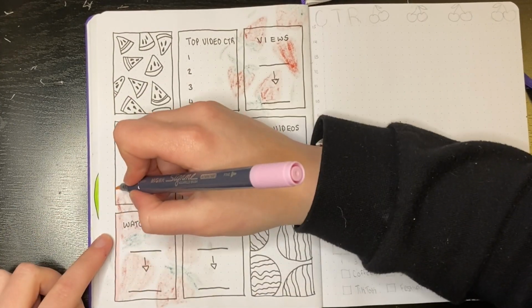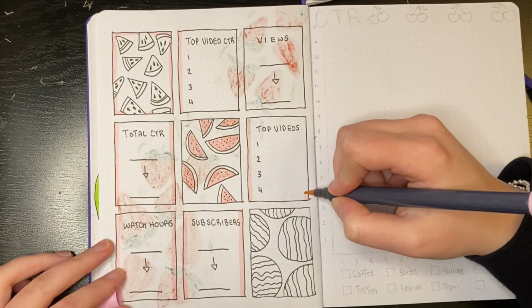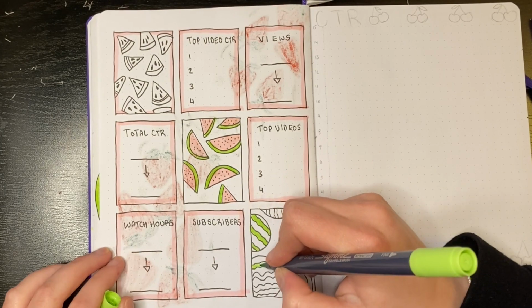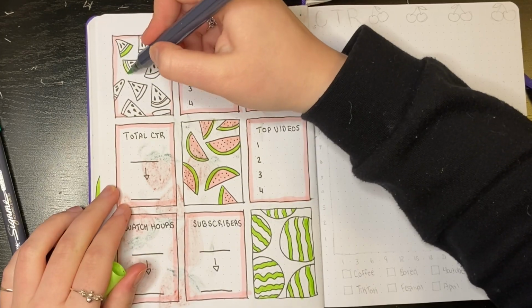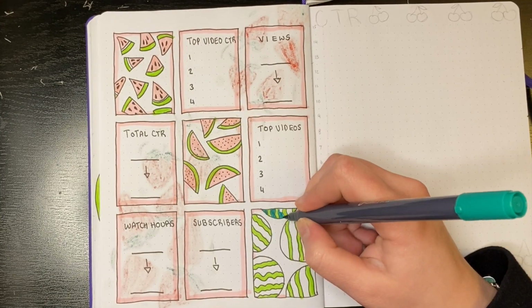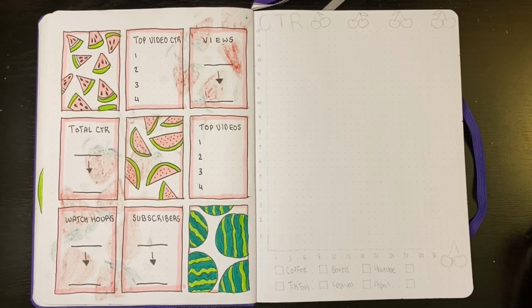And now we're just going to go in with a pink. I lined the inside of all of the boxes. Next, I'm going to go in with a light green and add some more detail to all the watermelon. I'm going to come back to this page at the end when we talk about setting goals and add in my information at the end of the month of April. And we're just going to add some darker green to the watermelon here, and we're done.